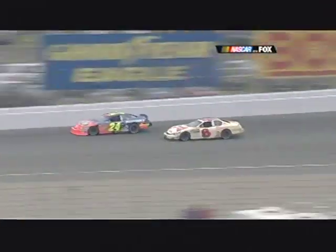Turn 2, Dale Jr. hunting the lead on Jeff Gordon. Junebug's on it, baby. He said he liked that old car yesterday. Don't do anything to it.